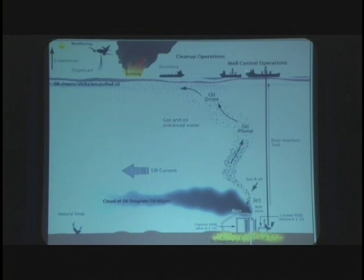It's not an oil spill per se like we usually have with a tanker spill, like the Exxon Valdez. It's a very light oil, and it was being jetted into the deep sea where it formed droplets.